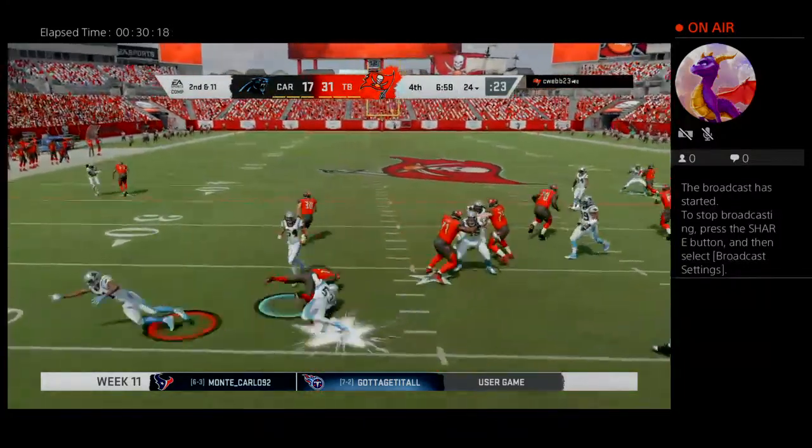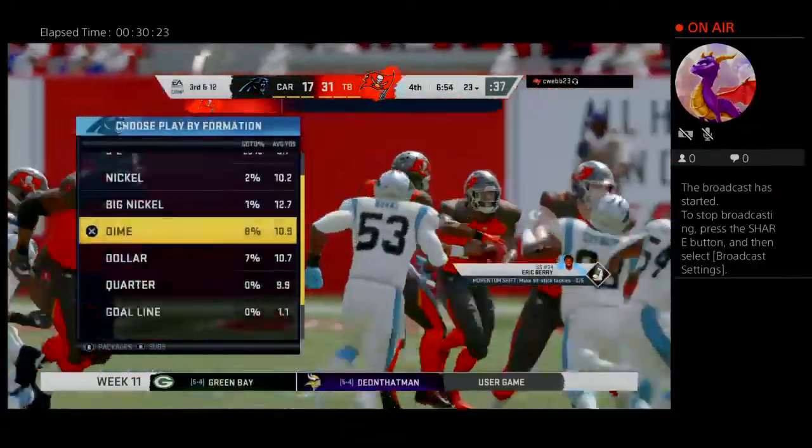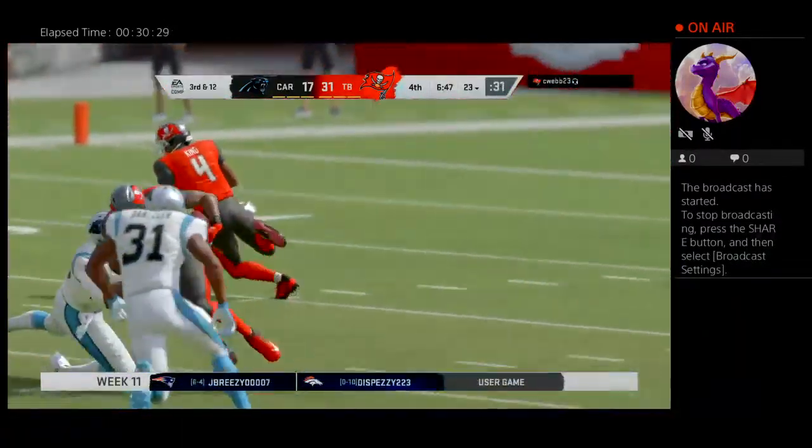They'll go again to Jones. And he's going to have to protect the football and take his lumps here at this stage of the game as they stop him behind the line. It'll be a loss of 1, and that's going to lead to a 3rd and 12.